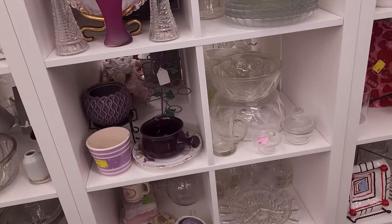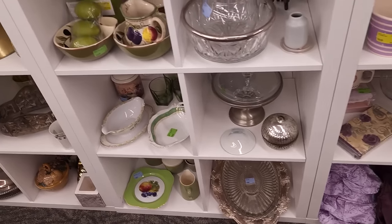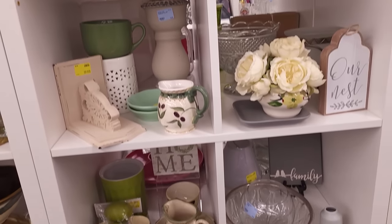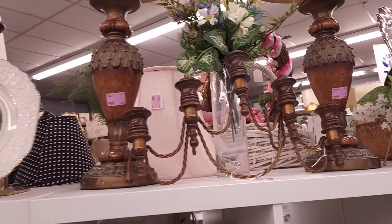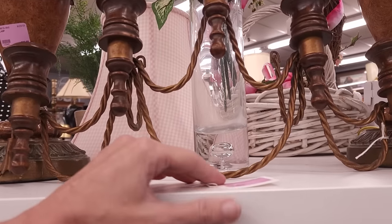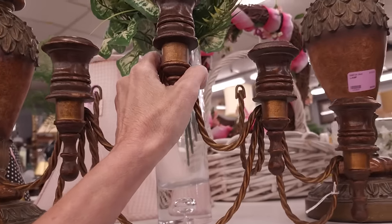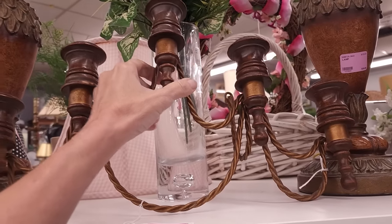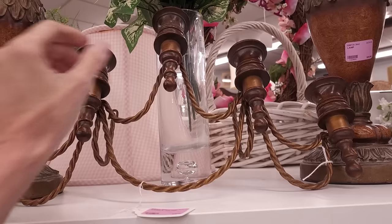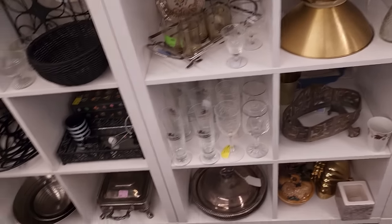Like every other store, we have our share of clear glass items. Got some green. Oh, that's a pretty piece. Little wall candelabra-y piece there. It is $20. It's really vintage. That's a cool piece. I like that. Oh, stay. There it goes. See what we've got here.